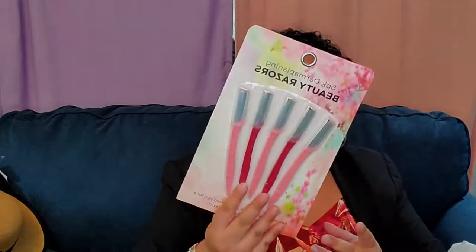Next thing in here, I got a pair of earrings. These earrings are so fun. Look at that. Aren't these so fun? I love them. I cannot wait to wear these. These are just $10, and they're from Pink Linen. The Beauty Razor 5 Package Dermal Planing, and this is $7.99.